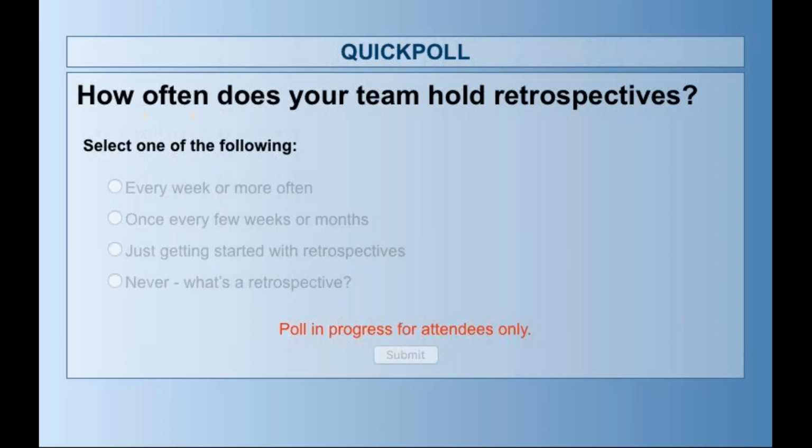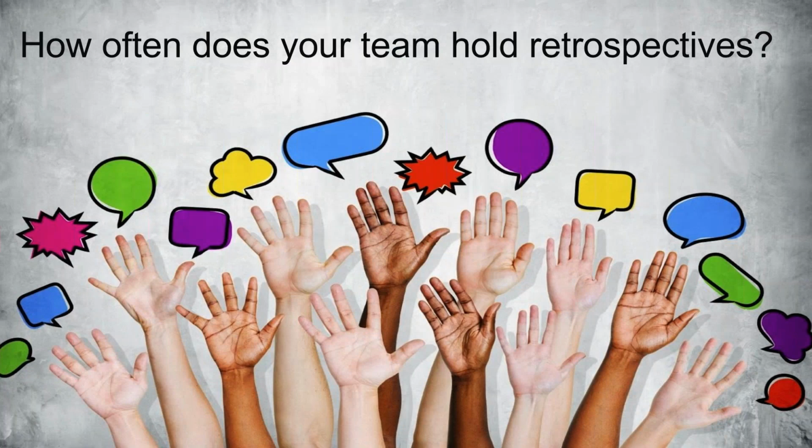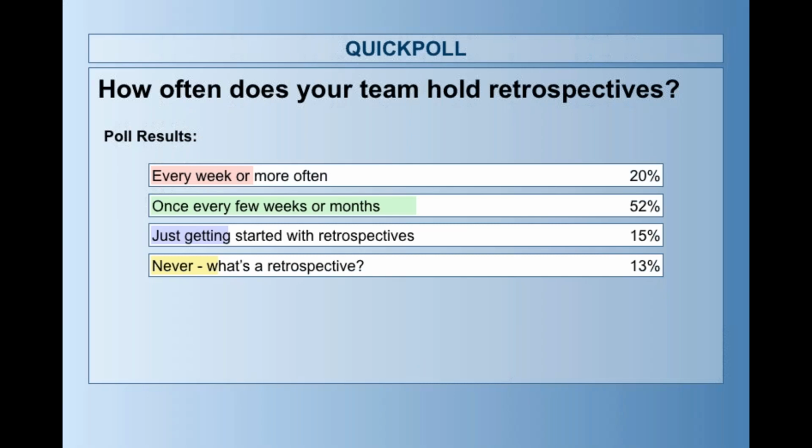And so I'm curious about how often your team or teams hold retrospectives. Okay, we'll just give it a few more seconds. But thank you for submitting your votes. Okay, so it seems like most of us, or more than half of you, do retrospectives every few weeks or months, and I would say that's very typical. Some do it more often. Some are just getting started, and perhaps the rest of us haven't actually had an opportunity to try retrospectives.